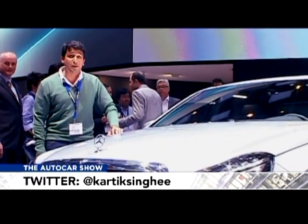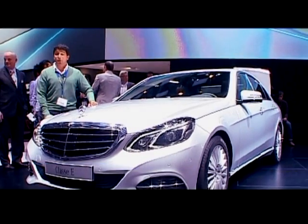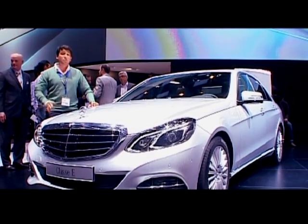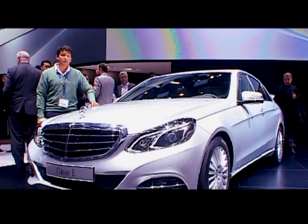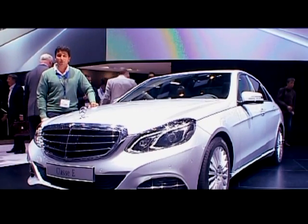3 launches in the first half of the year, and that will then be followed by this facelifted E-Class in August. But if you ask me, this has to be the most exhaustive, comprehensive facelift. I have seen lots of changes on this car, and well, let's take a look to see what it's all about.